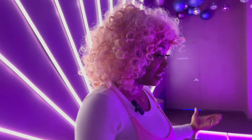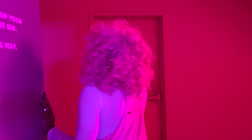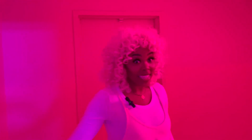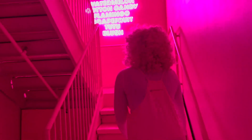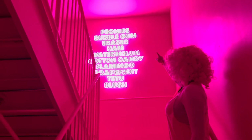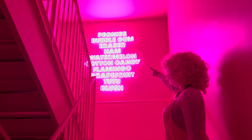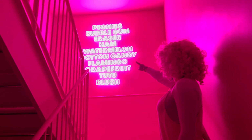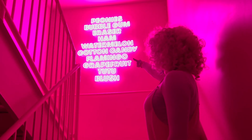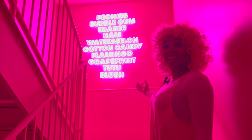Okay, now we'll see what's in the next room. We're gonna go upstairs. Look at this pink sign. It says peonies, bubblegum, eraser, ham, watermelon, cotton candy, flamingo, grapefruit, tutu, blush.